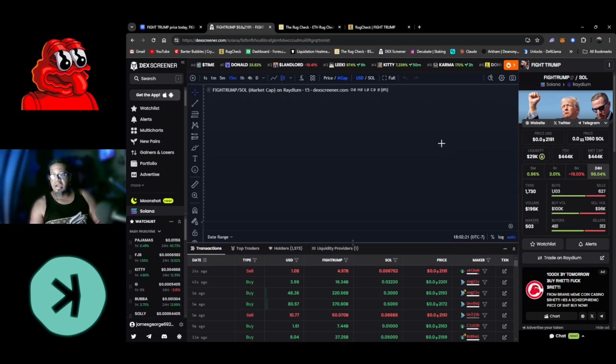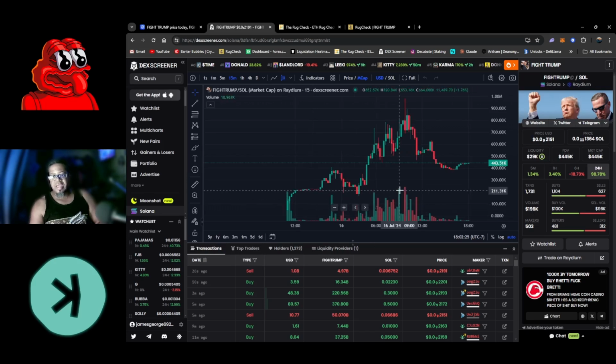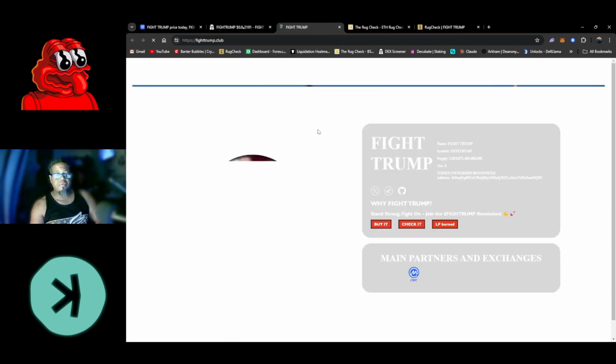Click at the market cap here. 29K liquidity, about 196K on the volume. It actually got its way up to about 972K, almost to that 1 mil mark. Not really that bad. I'd probably just leave this one alone, but you never really know.